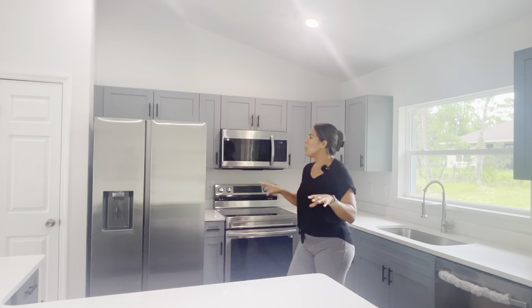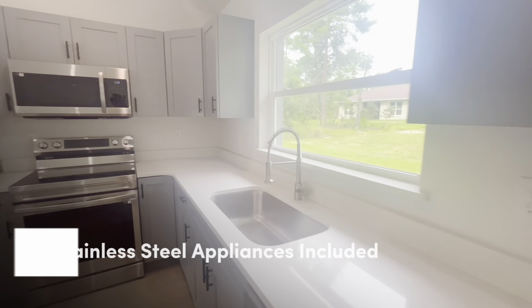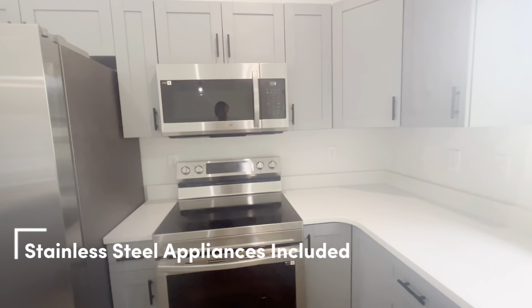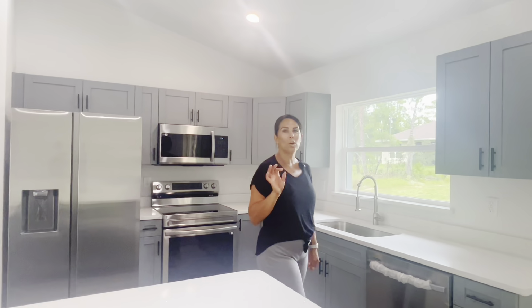So with the sale of this home, you're going to get Samsung appliances: microwave, stove, refrigerator, and the dishwasher as well. These are all Samsung brand in this home. So let's go and take a look at the other bedrooms of the home.